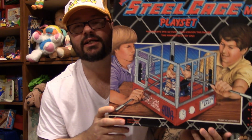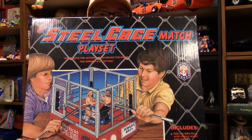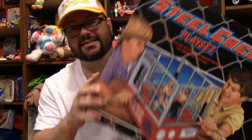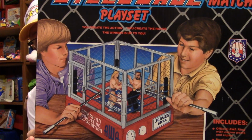You know how I feel about steel cages, and right around the time that the LJN steel cage came out, this bad boy came out. Take a look at this. It is not just a steel cage? No, indeed. It is the steel cage playset. And you know that a box this big is not just going to have a steel cage in there. No, it's going to have a ring as well.